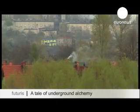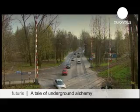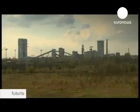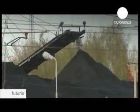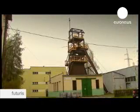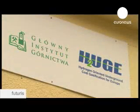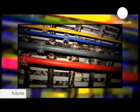In the mining area around Katowice in southern Poland, thousands of tons of coal are still dug out of the ground every year. But this mine hides a secret. 20 meters underground, it's scientists and not miners who are at the coal face, and they have a challenging dream.